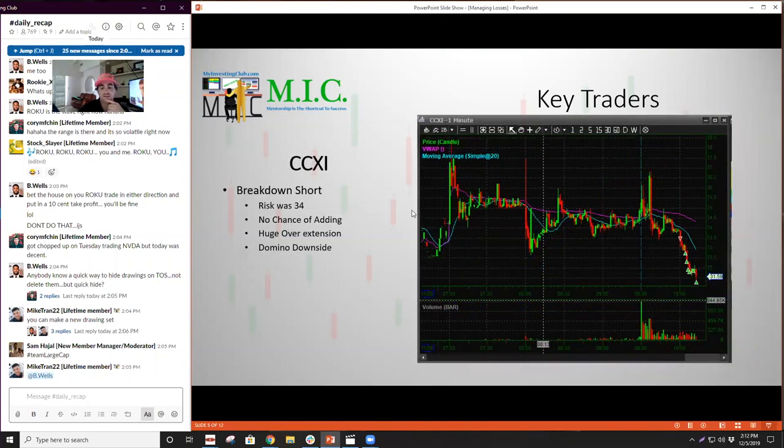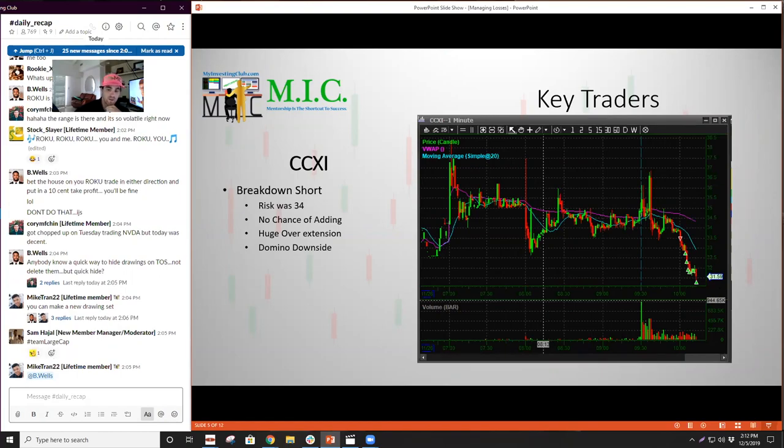CCXI was a fun one. I eventually got this later, but I didn't save the chart because it was more of an afternoon kind of trade. I just saved a screenshot of this one. This was a trade that kind of faded all day this day. It really went down. I'm pretty sure Sam hit this one too. This was a fun trade.